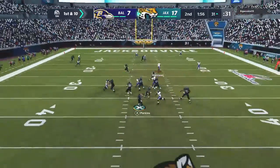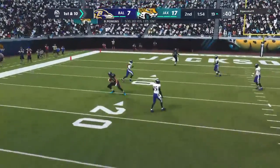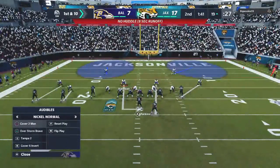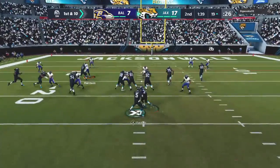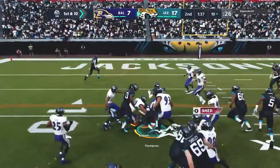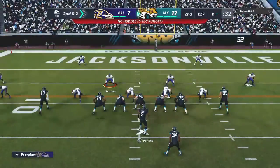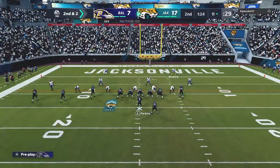Off play action. Perkins. And inside the 20 before he's brought down. That one good for a gain of 13 for Jacksonville and a 1st down. Shotgun handoff to Thompson. And they'll get him down after a pickup of 8. 2nd and 2. 8 yards the tally on that 1st down run.